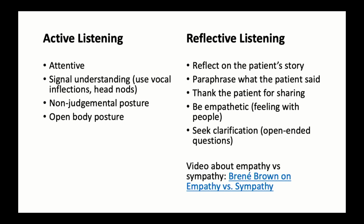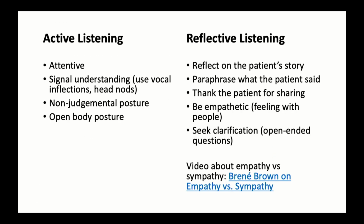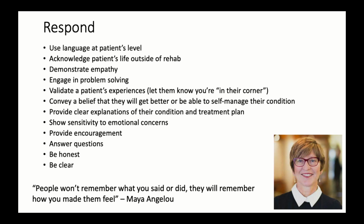So if you have one of those patients who isn't going to talk to you for 1 to 2 minutes, you can ask questions using open-ended questions. When I'm gathering a patient history, I always ask, tell me about your home. Tell me about your family. If they can answer you with a yes or no or one word, then it's not an open-ended question. What did that mean for you? So seek clarification using open-ended questions. So that's the listening portion, some tips that you can use as you're listening to your patients tell their story.